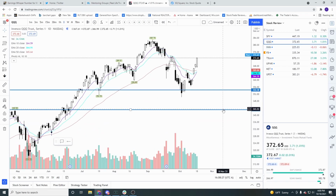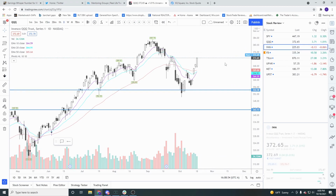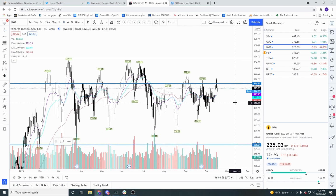Here's the Qs. This gap is actually filled. You do still have this open gap on the Qs that I do think eventually fills, but it could take a little bit if earnings are pretty good over the next couple weeks, which they probably will be. It'll just be about how the market reacts to them. Again, I would like to see that retest and then have us go a little bit higher, but I think we could trade higher, then have our pullback, and then off to new all-time highs.